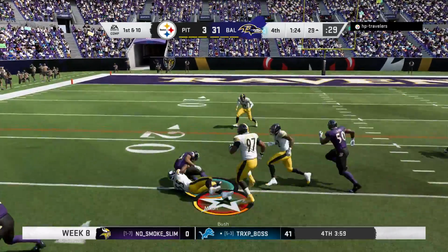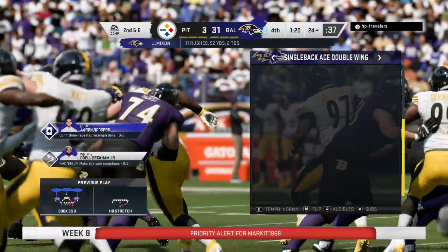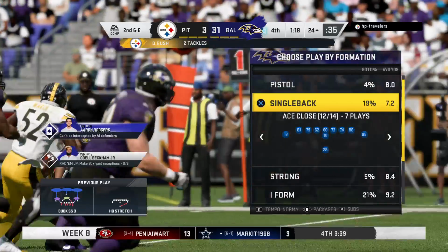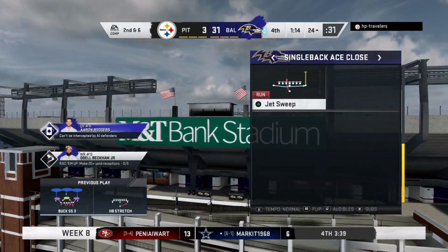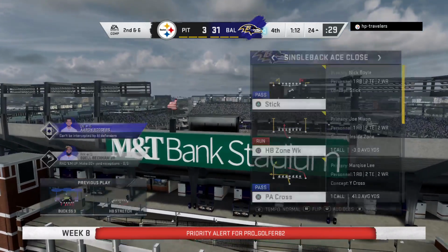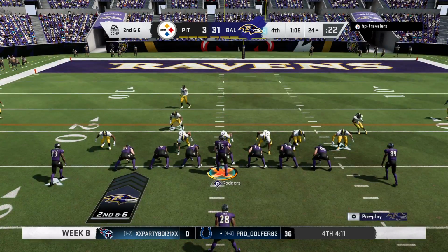Mixon with a first down carry, and he's brought down at the 24 after a gain of 4. When we see those runs to the perimeter, when we see those runs to the edge, we think about big plays, don't we? In this case, it was a modest gain, but it does open up possibilities here on second down.